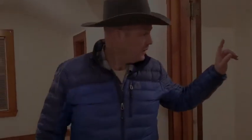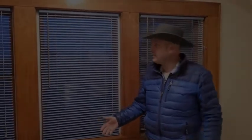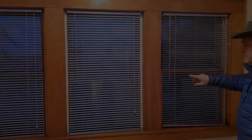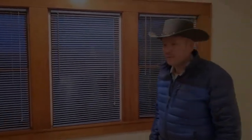We got those. We got this little bedroom here. So in the assessment, this is classified as a bedroom, but it is not that big. There's no closet. But this gives you a view right out the front of the house with these 3 windows. So great little craft room, knick-knack room.